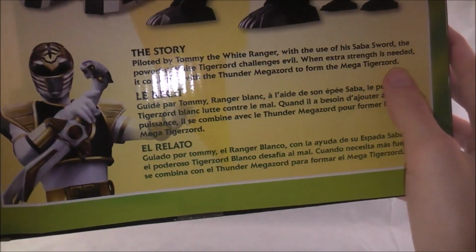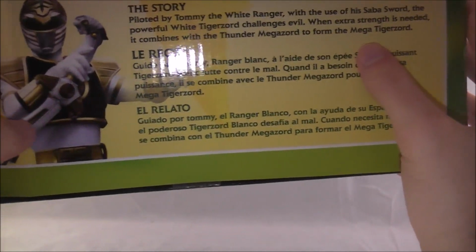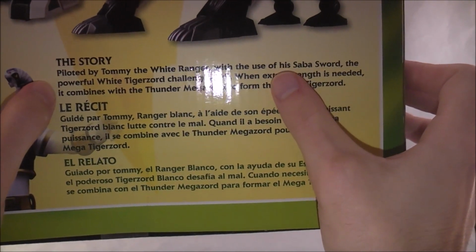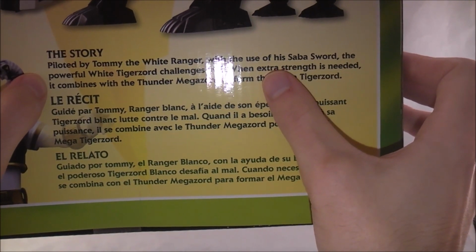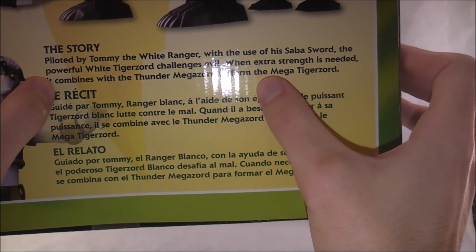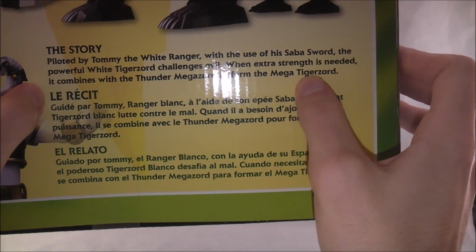You got a cool shot here of the White Ranger, which looks to be the same picture they used for Morphin Madness. And then you get a little story here. Piloted by Tommy the White Ranger with the use of the Sabre Sword, the powerful White Tigerzord challenges evil when extra strength is needed and combined with Thunder Megazord to form the Mega Tigerzord. I don't know why, but the extra strength thing just made me think of like Tylenol or something. When extra strength is needed, take White Tigerzord for all your Tigerzord needs.